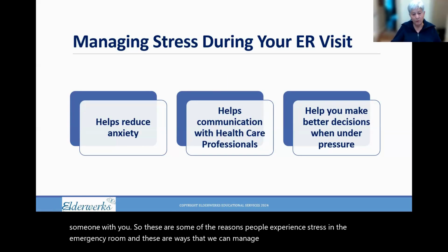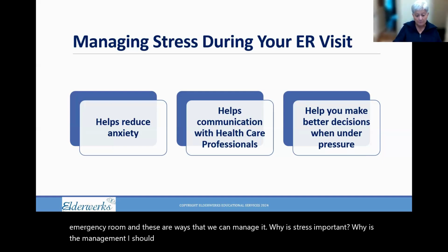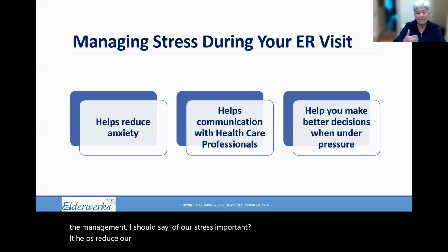Why is stress important? Why is the management, I should say, of our stress important? It helps reduce our anxiety. And when we're less anxious, we cooperate more. We can hear what they're saying.